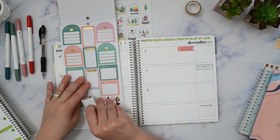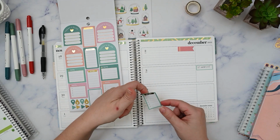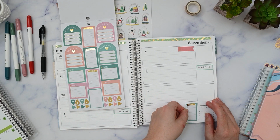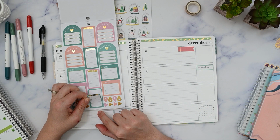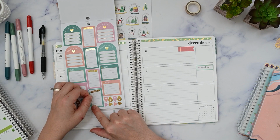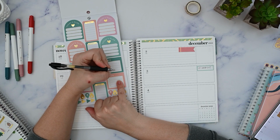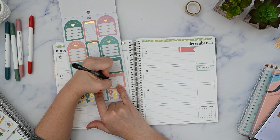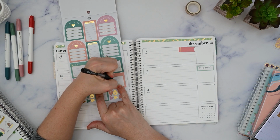I initially try to see if it will fit in the little sidebar area, and it just barely does. But then I decided that I want to use it elsewhere and put a different list sticker in here. So I put it back on the page, and I end up using the pink note sticker. I'm using this sticker to list out the meals that we are going to have this week, just the ones that are different from our usual rotation.